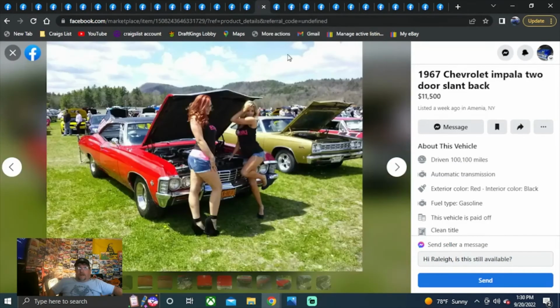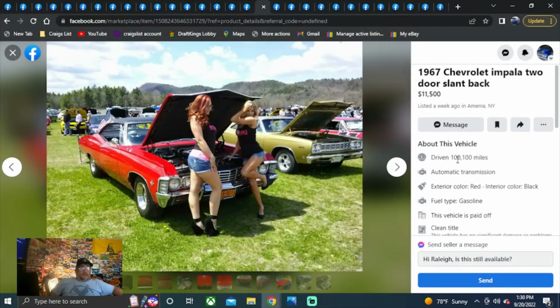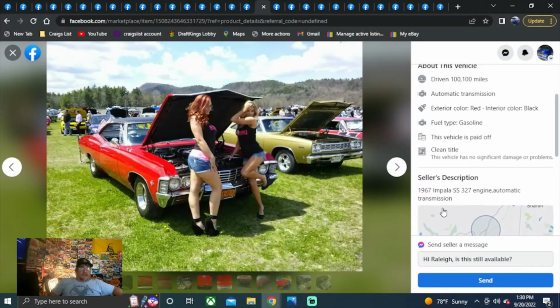On to another one. Some nice pretty girls posing by this one. I like the 68 Satellite sitting at the car show here too. 67 Chevrolet Impala 2-door slantback, it says. Listed a week ago in New York. Clean title, 67 Impala SS 327 engine, automatic transmission. That's all you get for details.